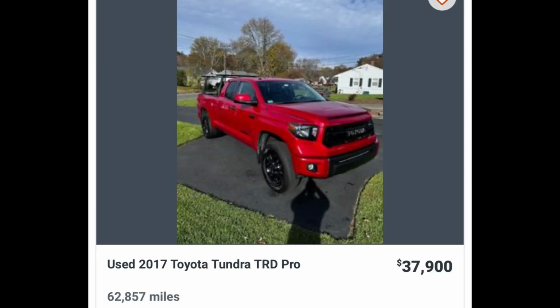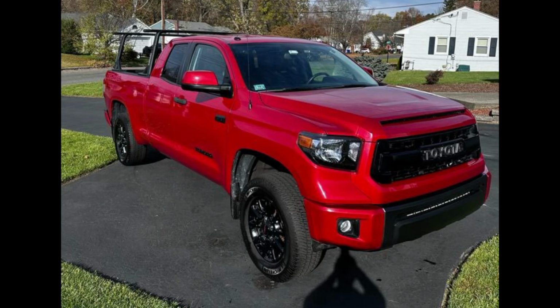Now you want to talk about rare? Well, here is rare. This is another private seller, 62,857 miles. I actually looked a little further into this. This is a one owner that stated was meticulously taken care of. This is the rarest Tundra you will ever see, ever. This is the Barcelona Red TRD Pro from 2017, but it's double cab. Nearly impossible to find double cab Barcelona Red TRD Pros.